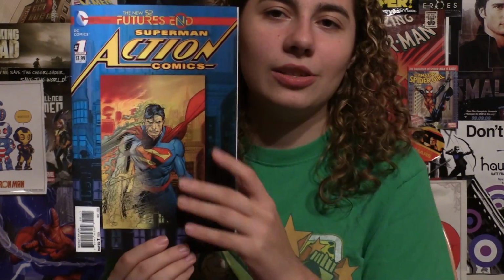Now, Action Comics is usually not a book I get, but honestly the story sounded interesting, and with Future's End, I'm going to be trying to get some books I usually don't get. Like next week I'm going to get Birds of Prey because it's ending and it sounded interesting. If the summary sounds interesting and it's a one-shot, I might get some random books, but here and there I might not get books I usually get if they don't sound interesting.